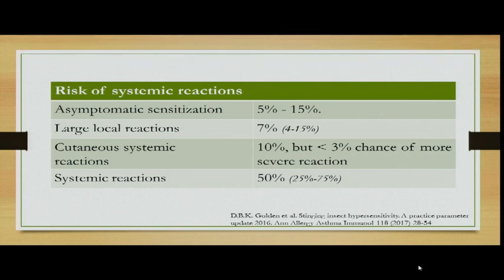The patients who have large local reactions and cutaneous systemic reactions are pretty much similar to the patients who have an asymptomatic sensitization. Few years ago, the patients who had cutaneous systemic reactions, we were also considering these patients for venom immunotherapy, but now after more studies regarding systemic reactions, we know that they have a similar risk or slightly higher than large local reactions.